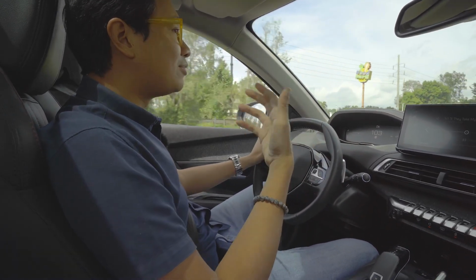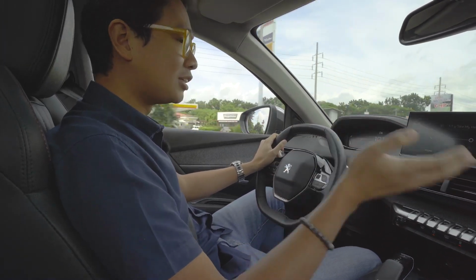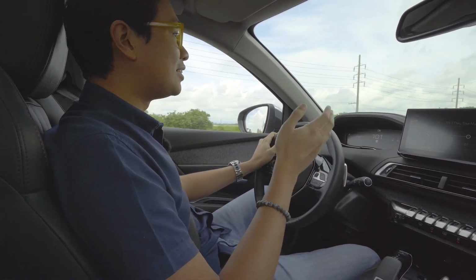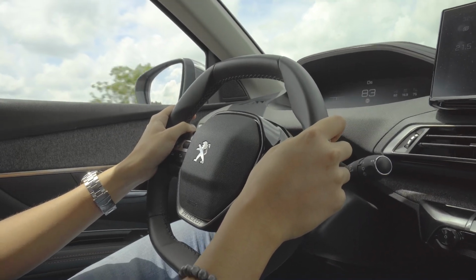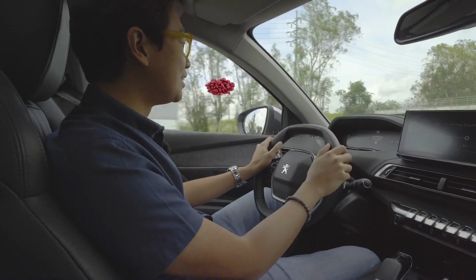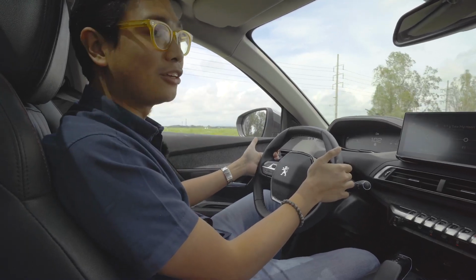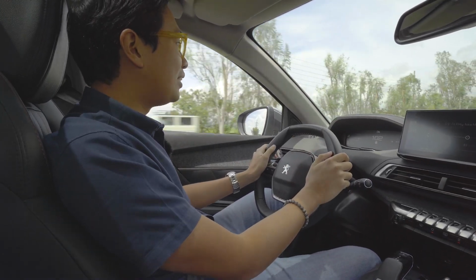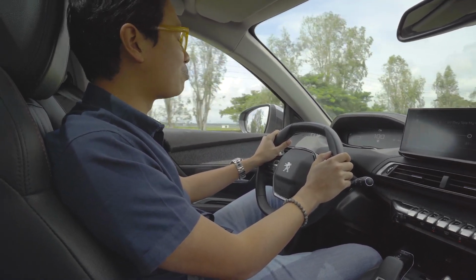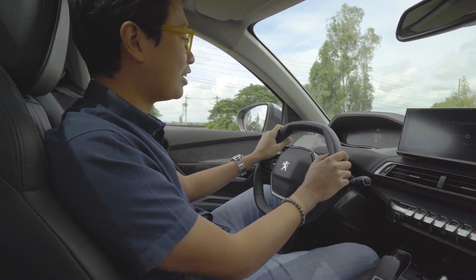But I have to say, like I've said in my previous reviews of the 5008 and even the 2008, which are the siblings of this car, that any Peugeot is great to drive. The steering is incredible. It's light in the city, but when you're out on the highway and you want to give it some beans, it's direct, it's fun, it makes you want to drive it fast, and it can go fast. There's actually a sport mode. Like I said, the driving of this car is great. If you're a person who likes to drive, the 3008 is a really great car to drive.